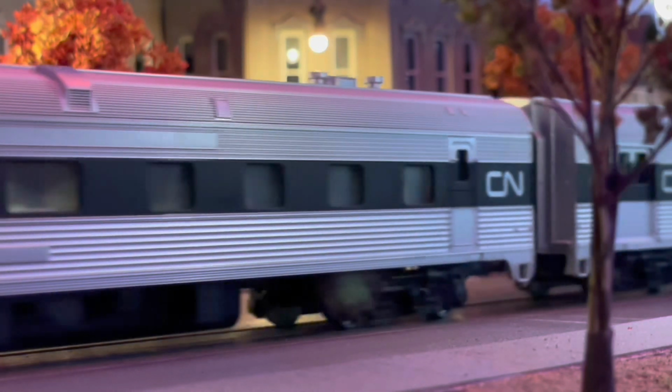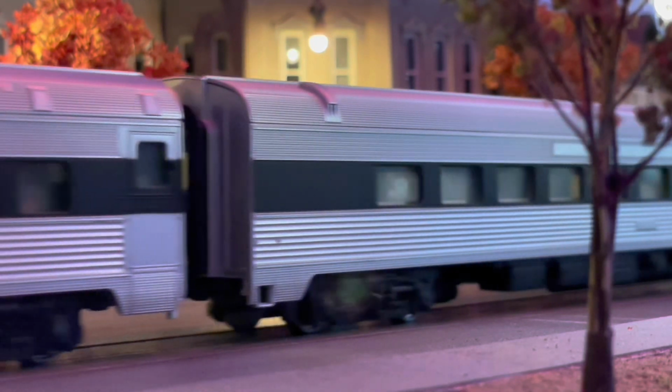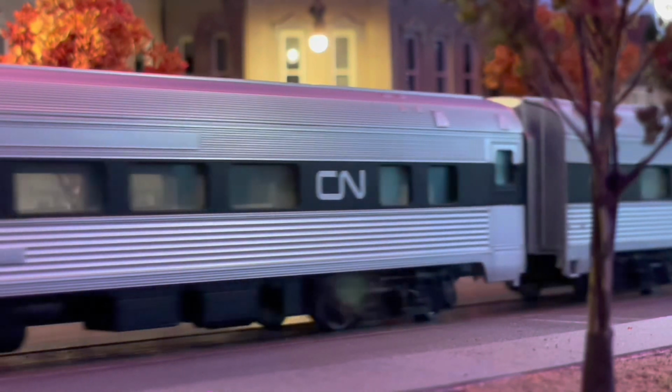Note the ex-Canadian National cars in the train. They were recently purchased but pressed into service before they could be sent through the Jackson shops and repainted and refurbished.